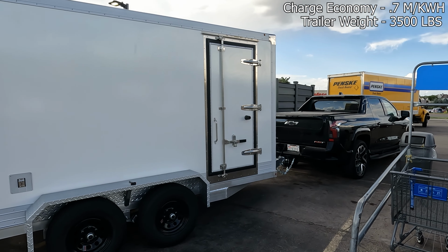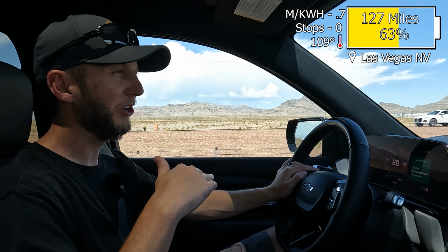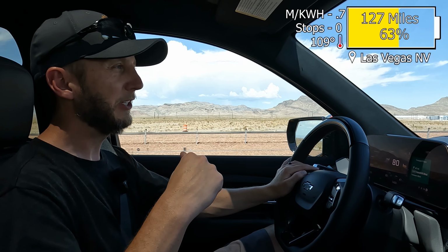So as of now, the truck is telling us we have 127 miles of range. We're trying to get to Mesquite to our next charger. We only have 63% charge right now, because the last fast charger we were at was not charging quickly. That's been an overall theme that we've come across a couple of times, is the fast chargers. It's nothing with the truck. The truck is great. It's the supposed hyper fast chargers that aren't charging hyper fast.